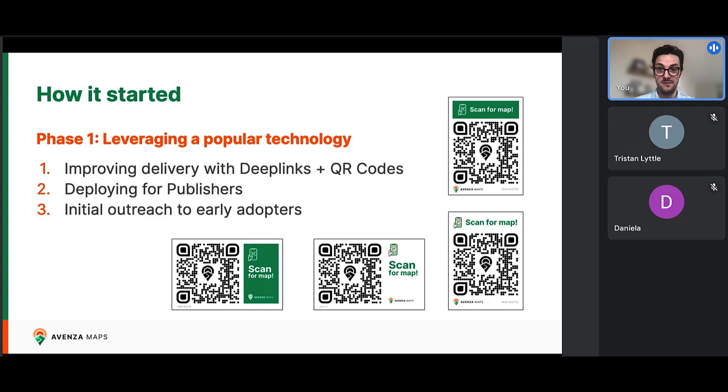Some of you may already know that we have had QR codes available for some time. The reason that we're going to be talking to you about this today is that we have taken steps to improve usability using deep links. These deep links allow any user, even those without prior knowledge of Avenza Maps, to access the map. Scanning the code will guide the user where they need to go to get everything they need. We have been speaking to publishers and taking active roles in planning on how to make this work for them. For example, using these templated QR codes can be posted as stickers or another material.